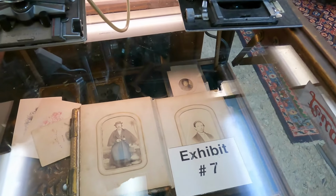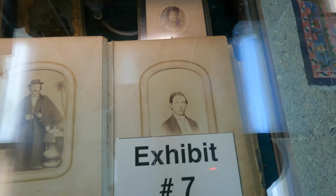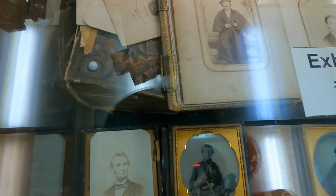Family album of the Booth family. John Wilkes Booth's family. They're out of Maryland. And it says one of these photos is him. So I'm thinking it's this young boy, because that doesn't look like him. I don't know. That kind of doesn't look like him either, but I got Lincoln down here.